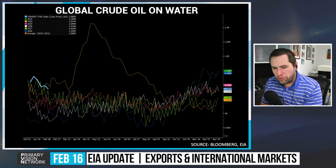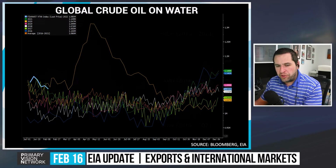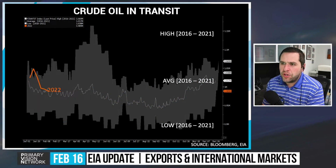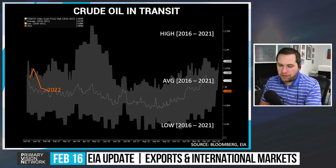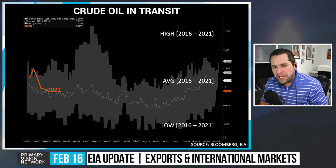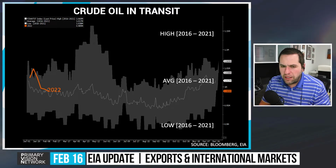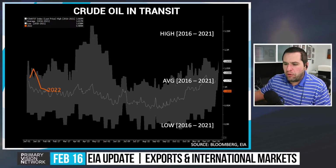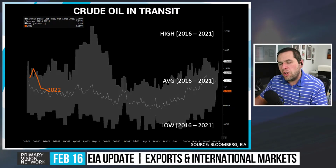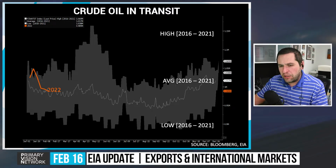So here, when you look at crude oil on the water, still remaining elevated, the biggest driver of the drop is crude oil in transit. So it's now back to the 5-year average. We do expect to see this start going back up, but again, just not setting that new seasonally adjusted high, but just staying above the 5-year average, but again, kind of well within that top of the cloud. And it's just because you have a little bit of a slowdown at this point of purchasing. And then as we get out of maintenance season in Asia, we'll start to see that pick back up. We're already starting to see some of those adjustments that will accelerate.